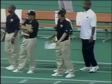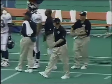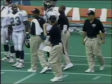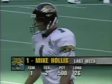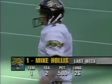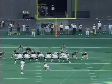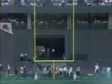Tom Coughlin, the head coach, watching it fly and trying to help with the catch. He was a good catcher himself as a wingback at Syracuse. As a collegiate player, Coughlin. Brunell's 0 for 5 throwing the ball since coming in for the injured Steve Beuerlein, who strained a knee when he was hit earlier. Hollis with the field goal try, and he splits it. So Mike Hollis drives it through with 12:18 to go in the third quarter, and he ties the game at 10-all.